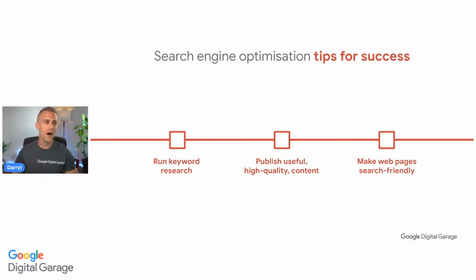Next up, publish useful, high quality content. Some of that may seem quite obvious, but how do we now produce? You don't need to get a photographer. You don't need to do anything extravagant. We just need to make sure that the videos or the content that you are producing is of high quality. The higher quality will hopefully start to draw more of your customers in.